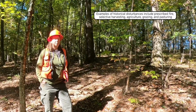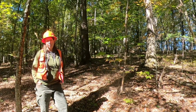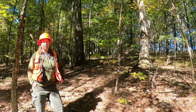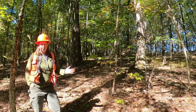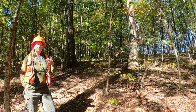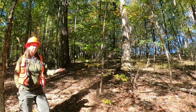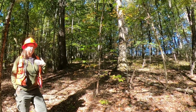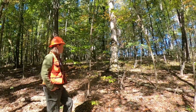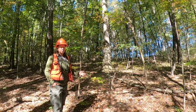They also did some agriculture, and then European settlement starting around 1800 came in, and of course the Native Americans by that time were largely extirpated by disease. When the Europeans came in, they actually did a lot of burning at the beginning of the European settlement period, and then they also did a lot of grazing and pasturing. So where you are today was heavily grazed and pastured for probably decades.